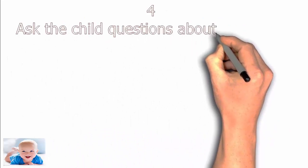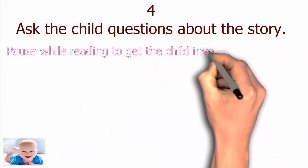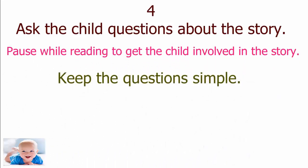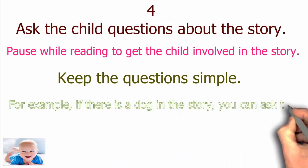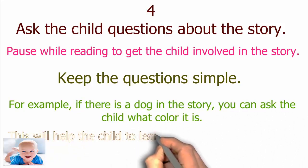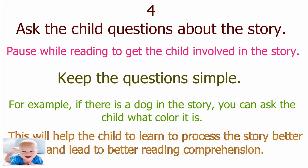Ask the child questions about the story. Pause while reading to get the child involved in the story. Keep the questions simple. For example, if there is a dog in the story, you can ask the child what color it is. This will help the child to learn to process the story better and lead to better reading comprehension.